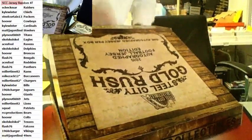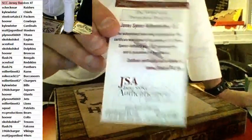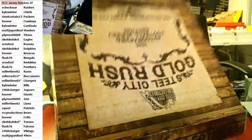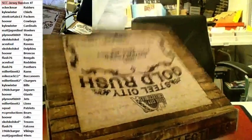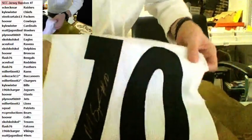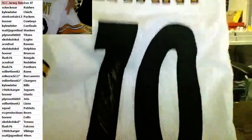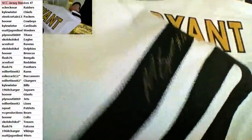What is that here? Oh, baby. Another nice one. JSA authentication right here. We pulled a black one of these, but not a white one. This is nice. For the Pittsburgh Steelers, hometown, baby. Number 10 on the white jersey, Martavis Bryant. Going to Matt J's other spot with a gold signature. Martavis Bryant, baby. That is nice.